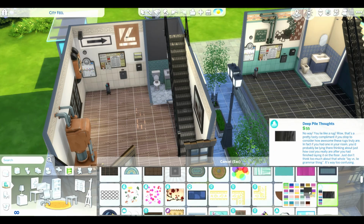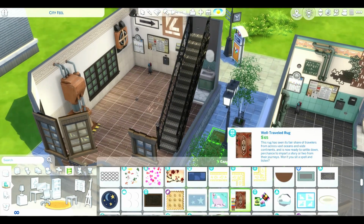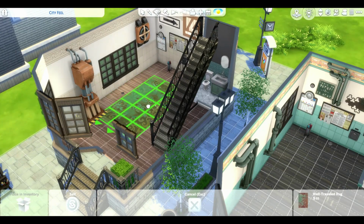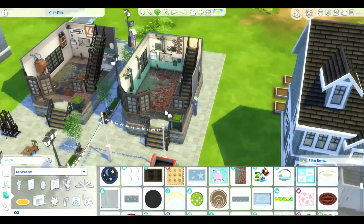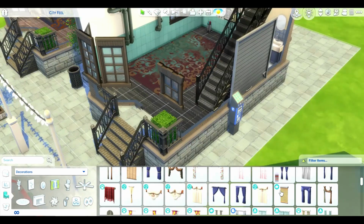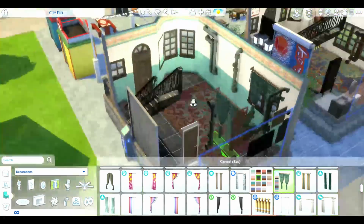The rugs, again, my favorite part. Trying to use a rug I haven't used that often. I ended up just using the same rug and recoloring it in different ways. And I made some edits to the outside cityscape as well, but for the most part, it stayed roughly the same.